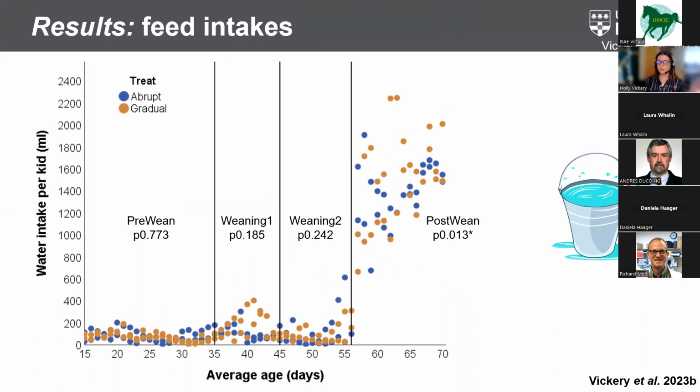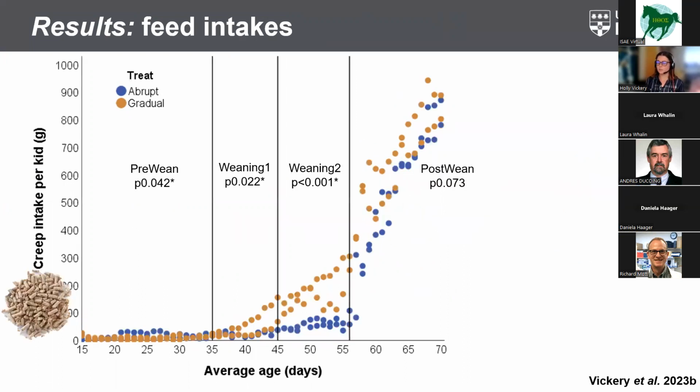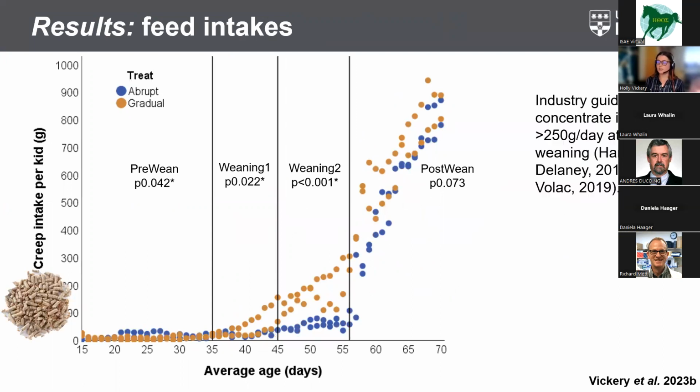But the most important and interesting, because we have a lot of data about how creep or concentrate starter feeds are beneficial, was this creep intake. And we saw that these kids did hit that industry guideline that they weren't hitting when they were abruptly weaned. So pre-weaning, actually, the abruptly weaned kids were just eating more creep, probably a social difference. There might have been kids there who really got into the creep much faster. But then that reversed. So throughout the weaning periods, the gradually weaned kids were consuming more, and post-weaning it trended towards being more, with a P of 0.073.